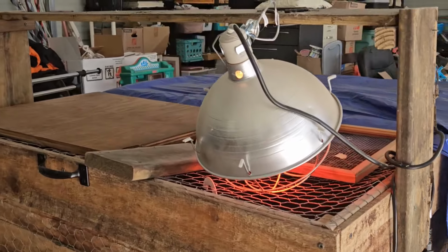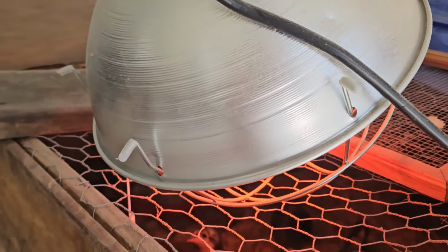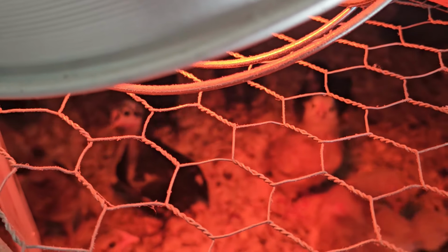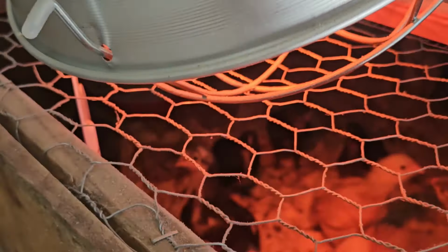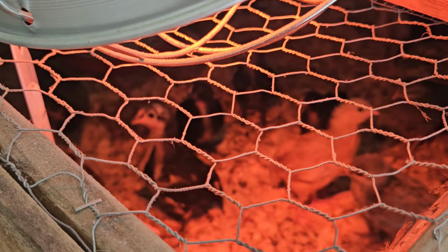So let's just take a peek. Now I'm not sure if I'll leave this. Like I say, the temperature is getting ready to drop. Hi babies. Hi babies. Temperature's getting ready to drop, so I'm gonna do some things to make sure that the chicks stay warm.